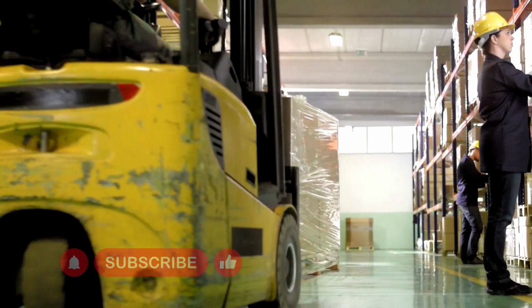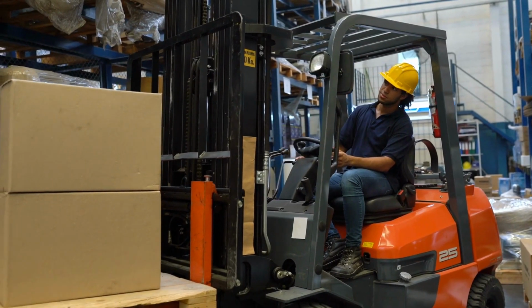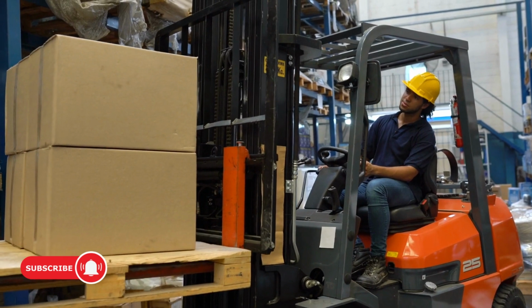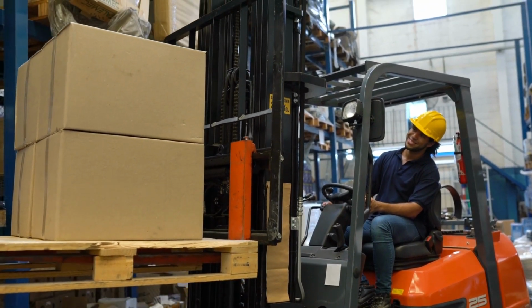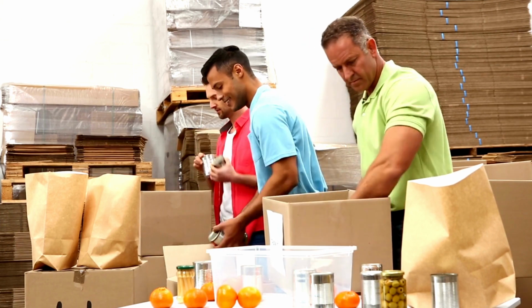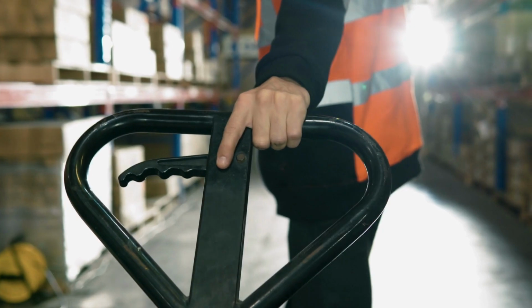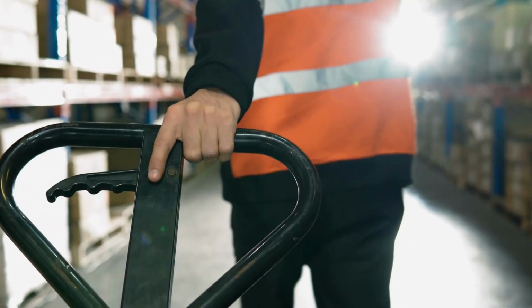Job title: picker and packer. Job type: full-time or part-time. Pickers and packers are essential employees in various industries, particularly in warehouses, distribution centers, and retail settings. They play a crucial role in ensuring the efficient and accurate handling of products, orders, and shipments. Here's a typical job description for pickers and packers.